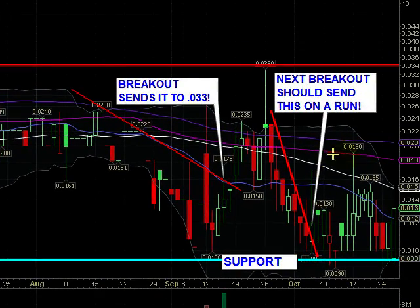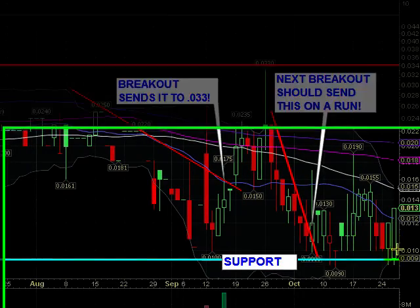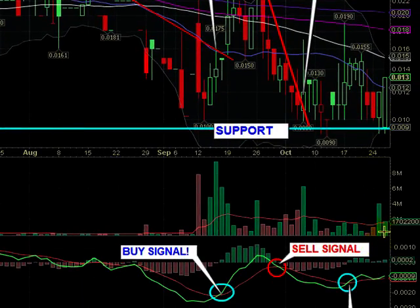Now, we had a brief spike here to just about 2 cents. We came back down and retested the support again. And what happens is volume starts to pick up. The last 2 trading days, we had 4 million the day before and almost 2 million today. So there's buying interest here. It suggests the support level is going to hold.